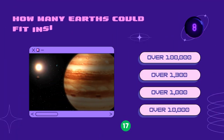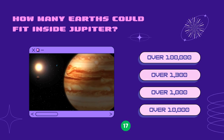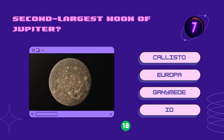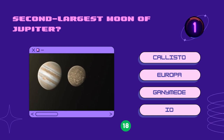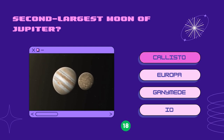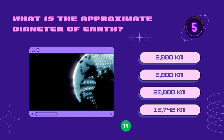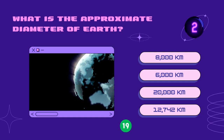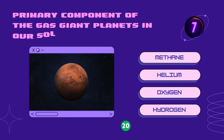How many Earths could fit inside Jupiter? Second largest moon of Jupiter. What is the approximate diameter of Earth? 3! Primary component of the gas giant planets in our solar system?